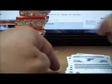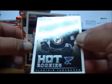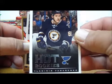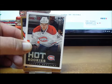All right, let's straighten out the cards. These go this way. So far, so good. That way, that way, this way, this way, this way, that way, this way, and this way. Okay. And here we go. Look at this. Hot rookies of Vladimir Tarasenko for the St. Louis Blues. St. Louis Blues, Tarasenko.